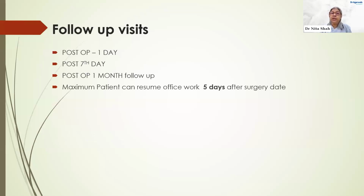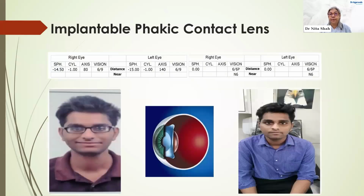Generally, the follow-up visits are day 1, day 7, and 1 month, and they go to the office within 5 days. But this is flexible depending upon the patient's convenience. They are much more if we do a PRK, that is the no-touch laser where there is no flap. We do see them a bit more frequently till that area heals well. And it is less if the patients are out of station. From the 7th day onward, even if they don't visit us, it's fine.